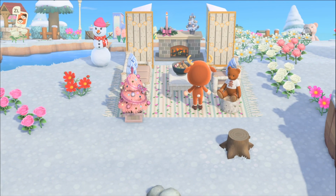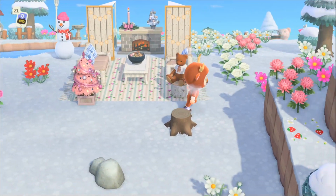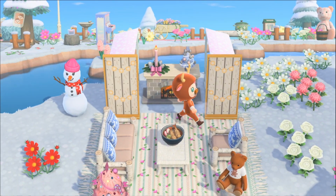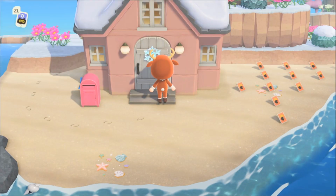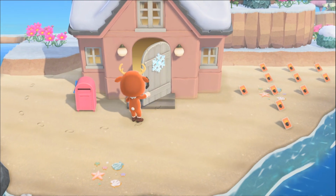So if we come over here, we just have another little seating area. This is actually the New Year's noodles. Someone gifted me that, which is amazing. So nice. And then again, the string lights. This is supposed to be maybe my backyard. It's super cozy, right outside. And then I'll show you guys my house. I did put this little snowflake wreath, so adorable.